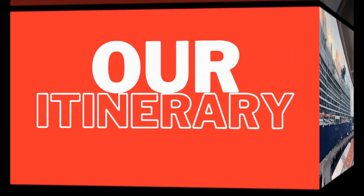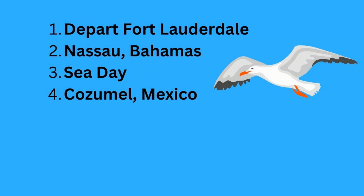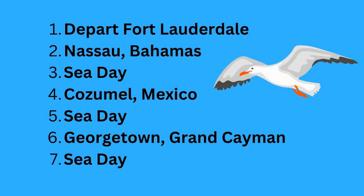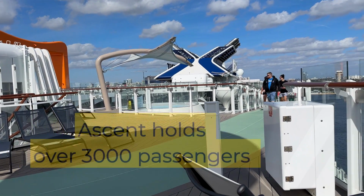This was our itinerary. We left from Fort Lauderdale, Florida, Nassau, Bahamas, had a sea day, went to Cozumel, Mexico, had another sea day, Georgetown, Grand Cayman, sea day, and then disembarked in Fort Lauderdale. It was very exciting to board the Ascent and to begin looking all around.